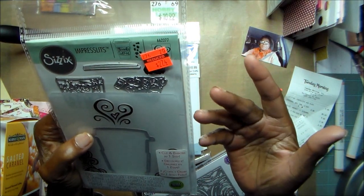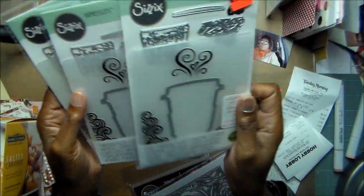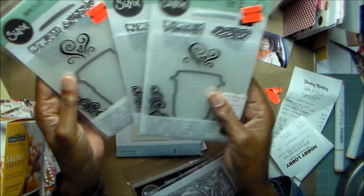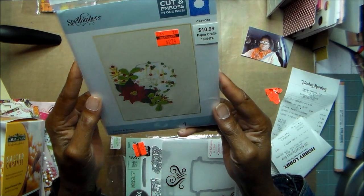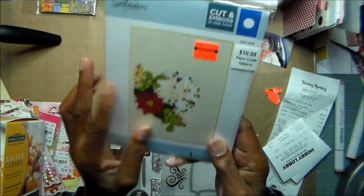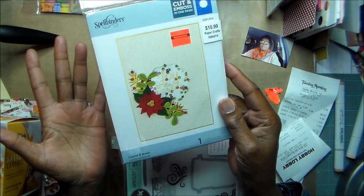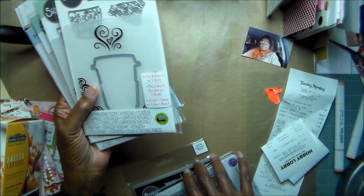But for the price, $2.74 from $11, it was like one of those deals that I just could not pass up. And like I said, if my friends already have them, then I can just give it to somebody else. And then I got this one. This is a Spellbinders Cut and Emboss in One Pass. It was also $2.74, and it is a Christmas one, and it says Joy to the World. But I really like that embossing. I'm not gonna pull it out just because. But for $2.74, they didn't have a lot of stuff in the clearance, but I just couldn't pass up these items.